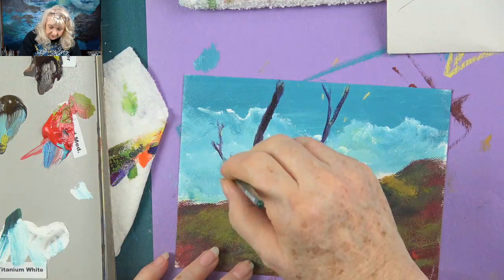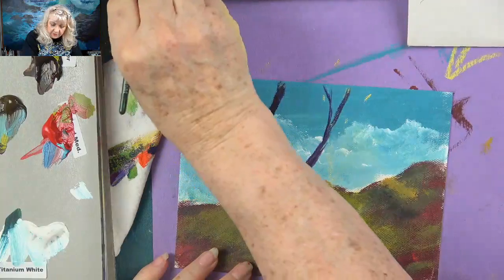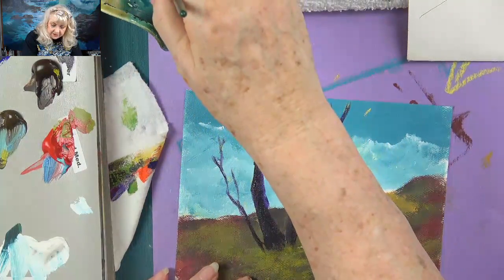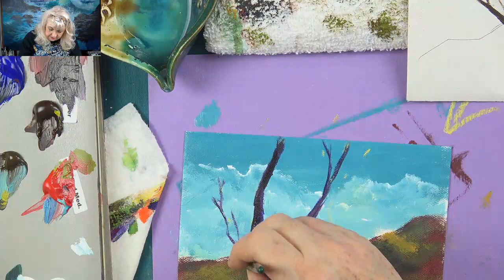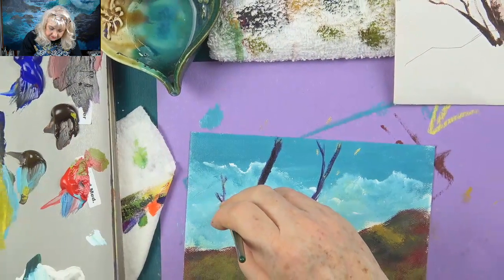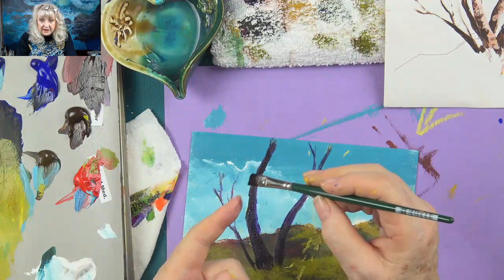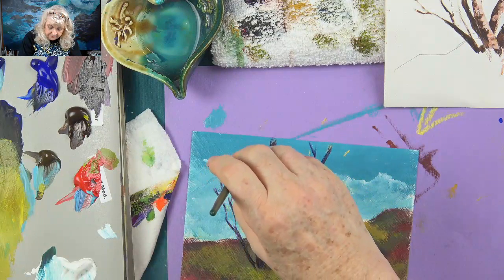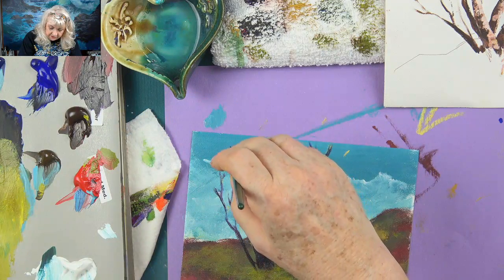Now I might take a tiny bit of water, let me show you this, a little bit of water, and then tap it off just on the tips. Don't dive in your water like it's a swimming pool. Now we're going to come up like this, barely touching it, using just the last few hairs of this angle, tipping it up. And we're going to keep branching off.